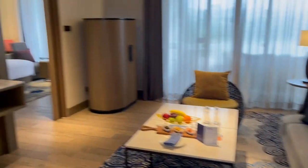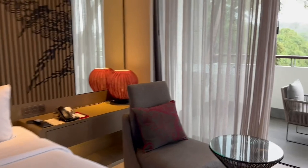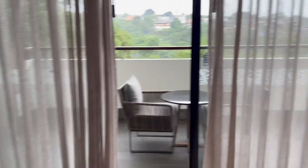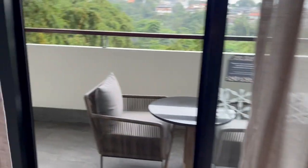This is the living room. I'm going to show you a more detailed view of the bedroom. This is the access to the balcony, and we also have this TV. So we have two TVs, one in the living room and one in the bedroom.